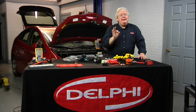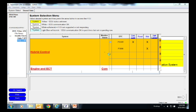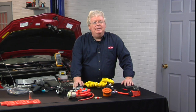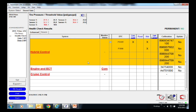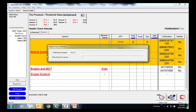Not history, but there right now, a current code. So let's go ahead and confirm. There it is, the P0A0D underneath my little mouse pointer there, and a P3000 in history, which is a battery pack control module code of some kind. So we can go ahead and try to clear this with a little eraser button here, and we'll clear the code, and it will come right back. So we cleared all freeze frames and monitors. Even the OBD2 monitors have been cleared now. All right, so we will go ahead and run those 3 systems within powertrain once again and see if this code comes back.